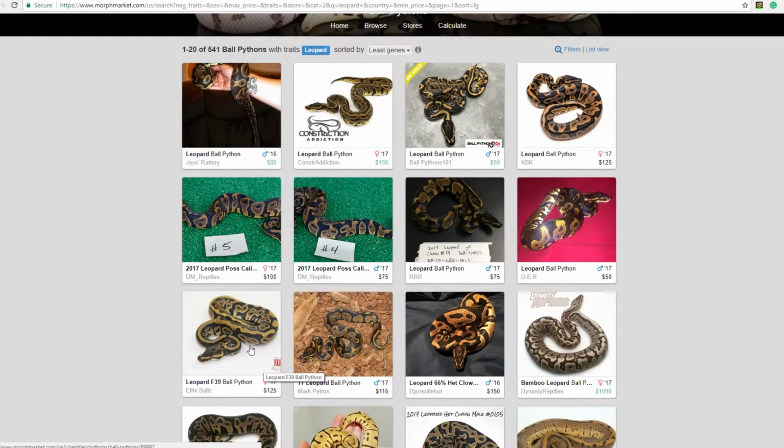Because if it's a desert ghost, let's just say, and it's just super brown, almost looks like a normal, but it's just a little bit brighter, for me, I wouldn't invest in that animal's offspring because that individual doesn't really look that nice. Now, it's not saying that its offspring won't produce nice looking desert ghosts, but for me, I'd rather take the chance of buying from an individual that looks great, because for me, I feel like I have more of a guarantee that way.